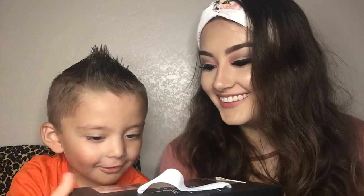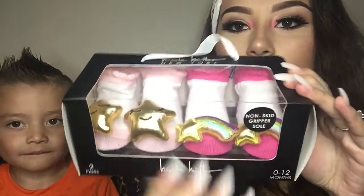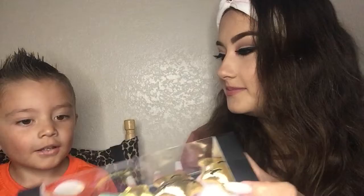Okay. Now, what do you think about these? They're rainbow socks. Socks? What? Let me see them. So these are freaking adorable. They have little shooting stars and then stars on them. You like them? They have shooting stars and stars.